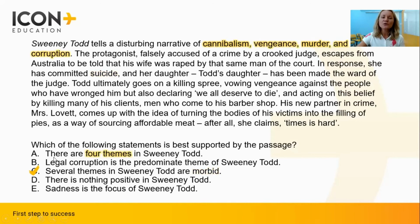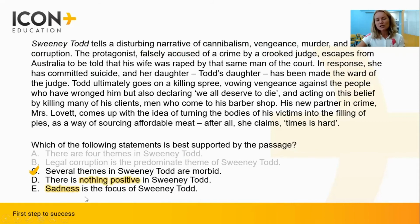Option A. There are 4 themes in Sweeney Todd. May look promising, since we find cannibalism, vengeance, murder, and corruption. However, we cannot safely tell if there are only 4 themes. Legal corruption is mentioned in the passage, but it's never referred to as the dominant topic. Sadness is not the focus of the passage, and whereas we do talk about matters such as cannibalism, vengeance, murder, and suicide, it doesn't mean that there is nothing positive about Sweeney Todd. So, the only correct answer option is C.